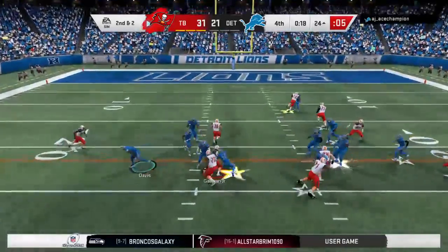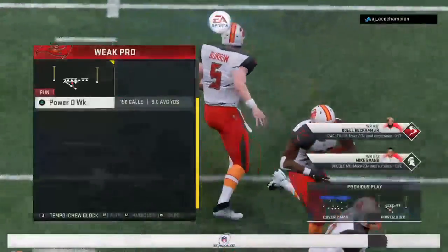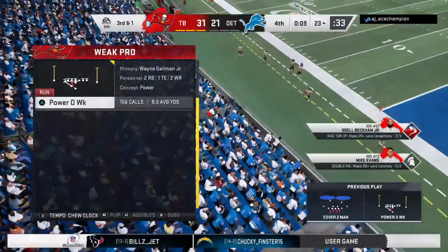Now Gallman. And he stopped after a gain of 1. Not enough. Still a yard to go on 3rd down. Here comes the ball. I see you, boy. I see you. And it's 3rd down.